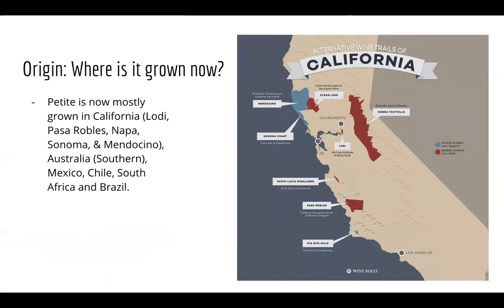So where is Petite Syrah grown now? The Petite Syrah is now mostly grown in California. Areas include Lodi, Paso Robles, Napa, Sonoma, Mendocino, and then it's also grown in Southern Australia, Mexico, Chile, South Africa, and Brazil. I also found out it's also grown in areas of Israel.